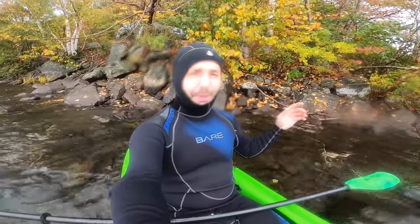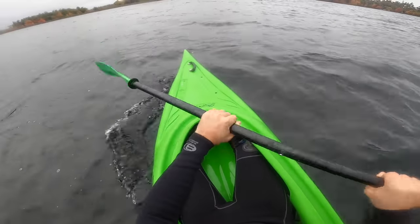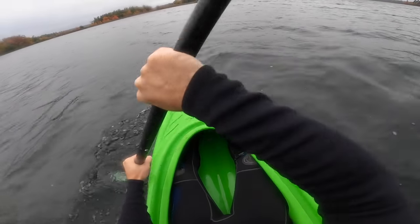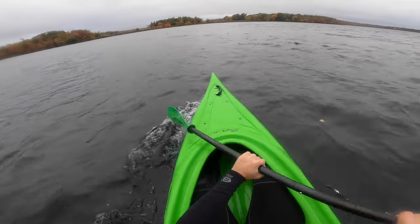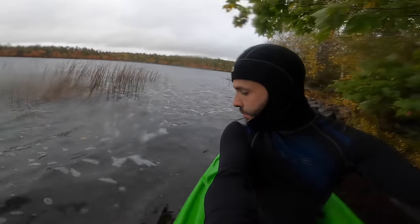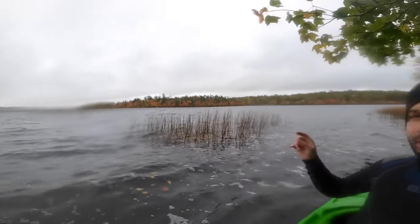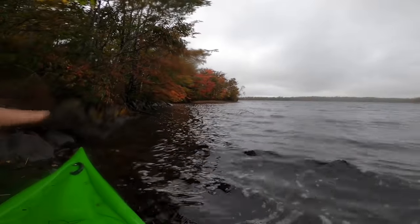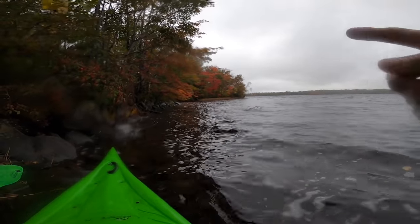All right, so I'm suited up, I'm in the water, let's get going. All right, so I'm at my first spot across the lake, and the water's pretty clear all around me. So I'm going to be going up this way and back over there, just for a bit, to see what there is. If I don't see anything, I'll get back in the boat and keep going up along the shore.